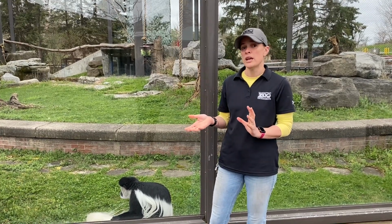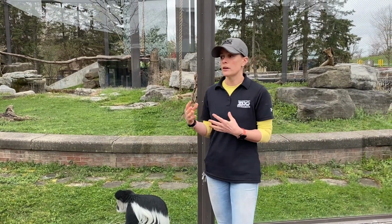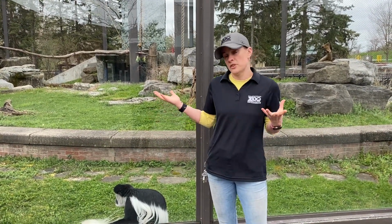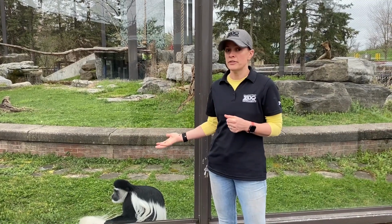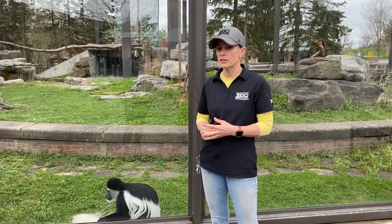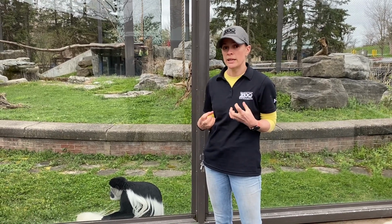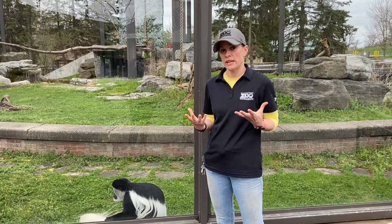So for example, if one of our primate species, say the Colobus monkeys, hear another one of our primate species, say the siamangs, start calling, oftentimes the Colobus monkeys will also start calling. They may not necessarily know what the siamangs calling means, but something is triggered in them, and it makes them want to call as well and join in.